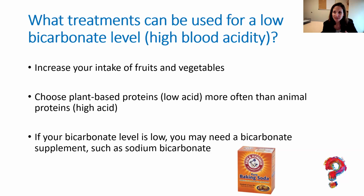Sometimes, if your acidity is high, which again we see in the blood as that bicarbonate level being low, you may actually need a supplement. And the supplement that we typically use is sodium bicarbonate. And it is just good old Arm & Hammer baking soda, basically, but we can give it in a tablet form so that it is more palatable.